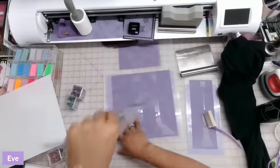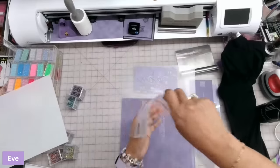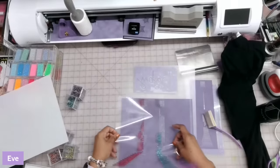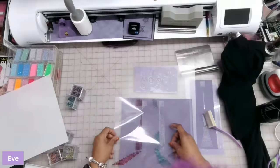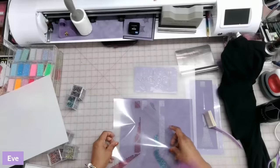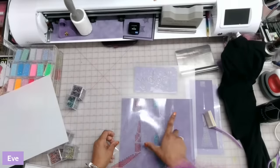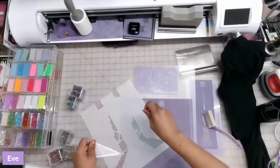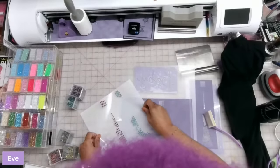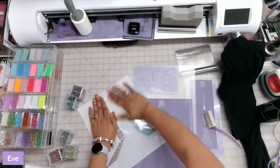I have to turn this over and see. Yep, I did. Yeah, no, I did right. Okay. Yeah, that's that. And then, okay, so I need orange to go right there.